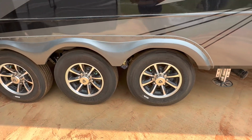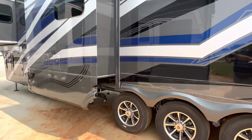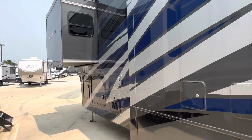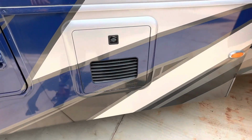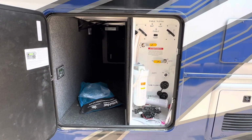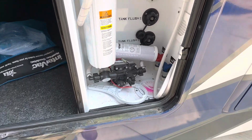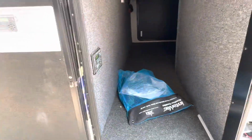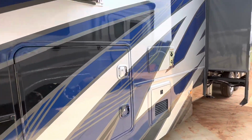On the axles they use disc brakes, and then the Road Armor suspension. You can see the end walls on the slide are painted. And a tankless water heater, of course. And the water compartment. You see the filtration system. This does have a central vac to it as well. That's for the auto leveling system right there. Just hit a button. That will level off.